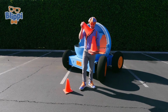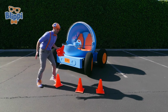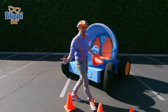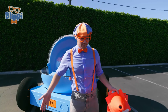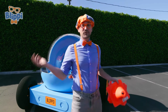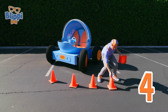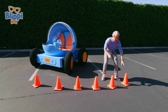Or you could also place a few of them. Yeah, like that. And then you can make an obstacle course. Check it out. Yeah, you can weave between them. Hey, I have an idea. Why don't we place all of these cones out in a straight line and weave with the Blippi-mobile between them? Yeah, hey, let's count them first. 1, 2, 3, 4, 5, 6. 6 cones! All right, let's gather them up.